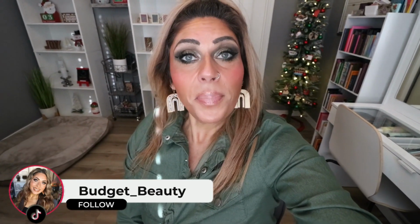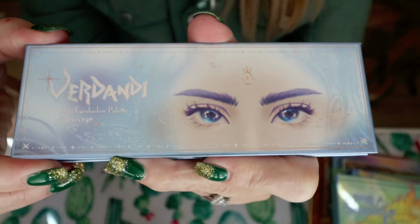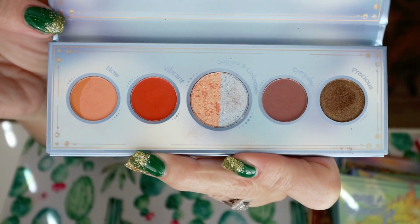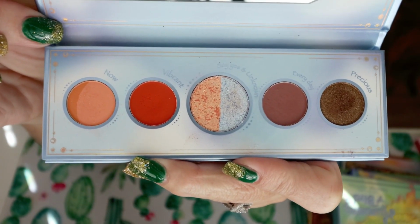So let's jump into my eyeshadow palette collection. I'm going to go ahead and start with my Oden's Eye palettes. I have quite a few, starting with the Verdandi palette. I love this palette. It is so beautiful. I love the color story. Very unique to my collection, and it's the only 5-pan palette that I have from Oden's Eye.